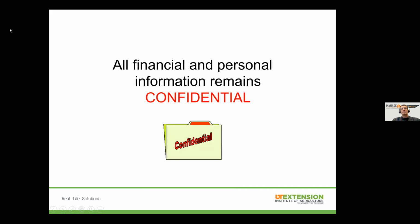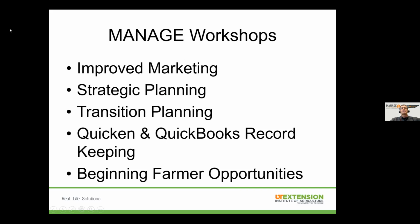Again, we want to really point out and really reinforce that all the financial and personal information is confidential. We've been doing this for close to 40 years, and we really take pride in the work that we do here. Other aspects of the managed programs that we work with, we'll have workshops, whether it's at the county level, regional or state level, on marketing, strategic planning.